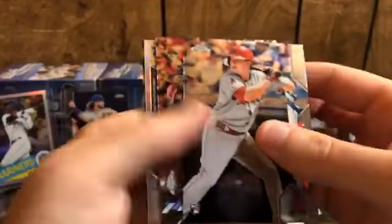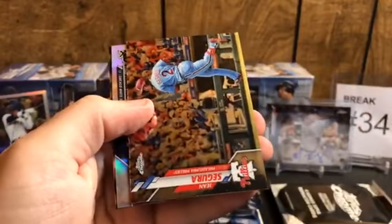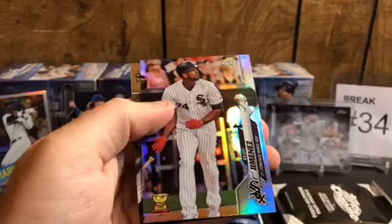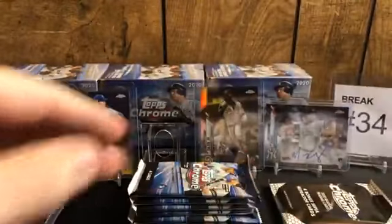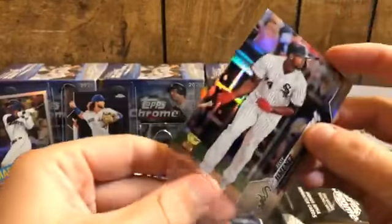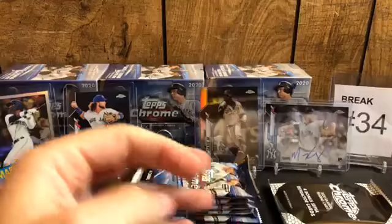Mathis again. Going to the Angels. We have Jean Segura. Phillies, and we got a refractor of Eloy Jimenez. I was hoping it was Luis. Eloy, refractor, White Sox, and Desmond going to the Rockies. Eloy, refractor, White Sox.